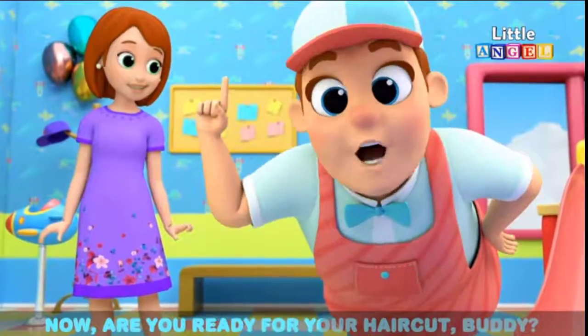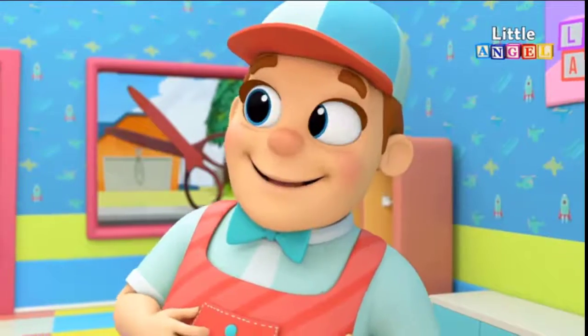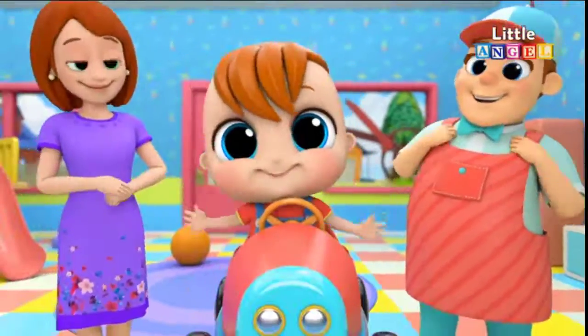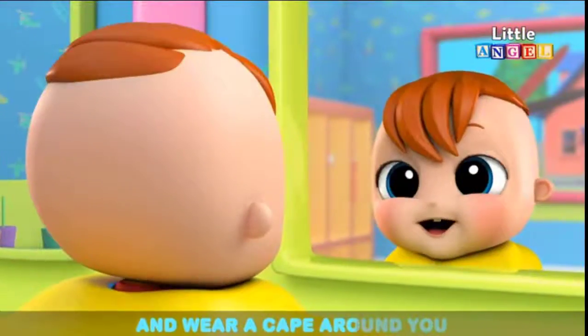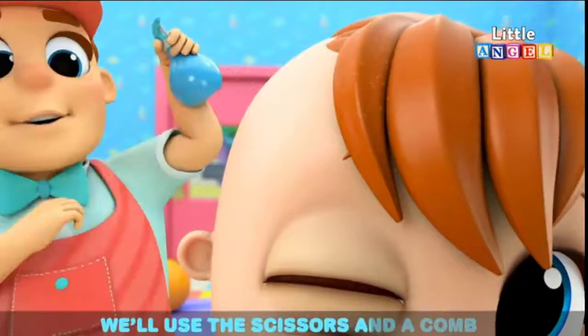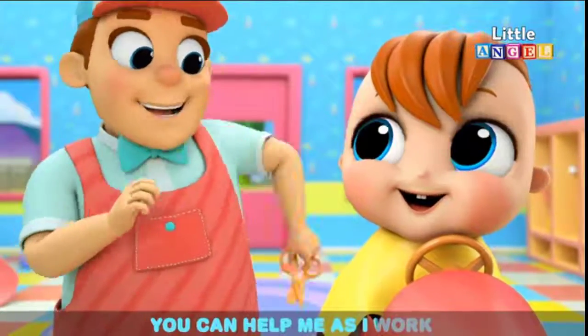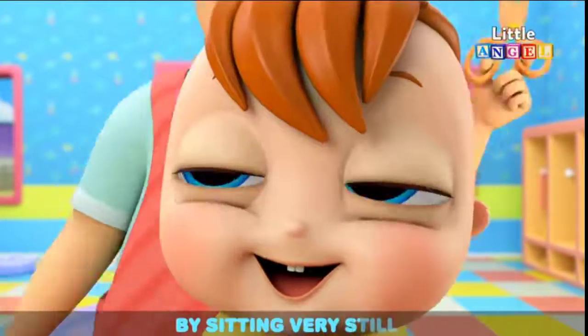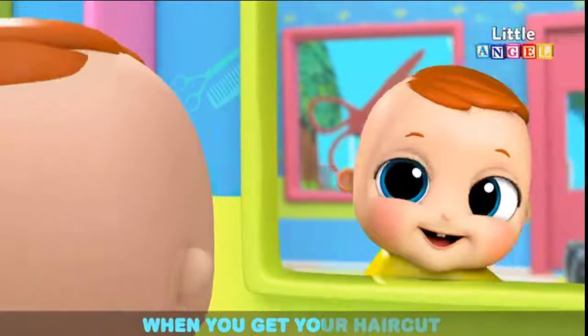Now, are you ready for your haircut, buddy? You can be like Superman and wear a cape around you. We'll use a scissors and a comb when you get your hair cut. You can help me as I work by sitting very still. Snippity snip and then you're done when you get your hair cut.